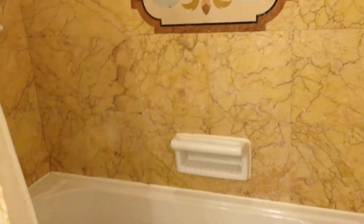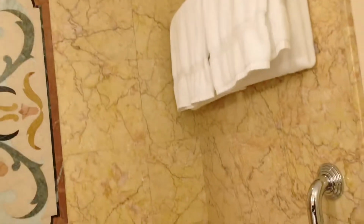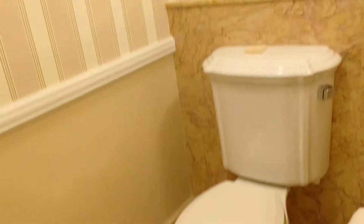Yes, Sneezy. The bathtub with some soap and conditioner and lotion, shower, towels. Over here on the left is the toilet. This is a sanitary bag, two tissues.